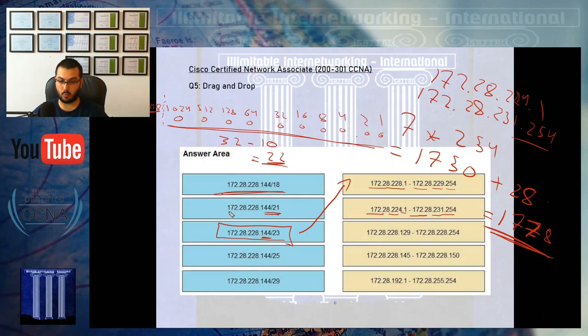So this one matches this one, and you'll have to calculate all of that during the exam. Yes, I'm sorry, but you have to. This is the only Cisco exam where you will ever use subnetting, so you will do a lot of subnetting, and this is something that I've always made use of.